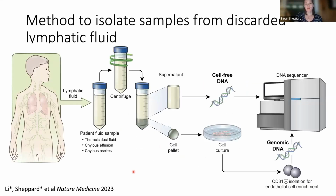And so one of the aims of our study was really to try to use non-invasive methods. One of the ways that we did this was taking lymphatic fluid that was drained for another clinical procedure. Oftentimes patients with these complex lymphatic anomalies have chylous effusions or chylous ascites that need to be drained. And so this fluid was then centrifuged, and then we took the supernatant and isolated cell-free DNA from it. And then we took the cell pellet, and essentially what we did was try to culture the endothelial cells by plating them on fibronectin-coated plates and using endothelial cell growth media, and then using CD31 magnetic beads to enrich for endothelial cells before isolating genomic DNA. And these we subjected either to deep exomes or to panels.